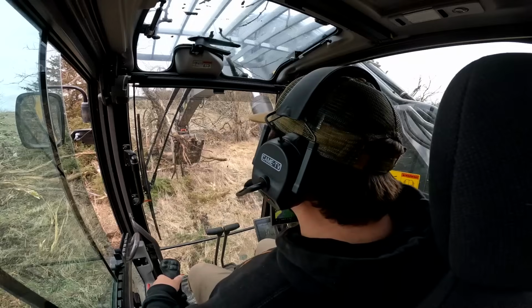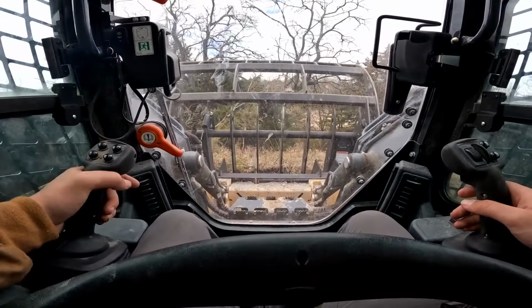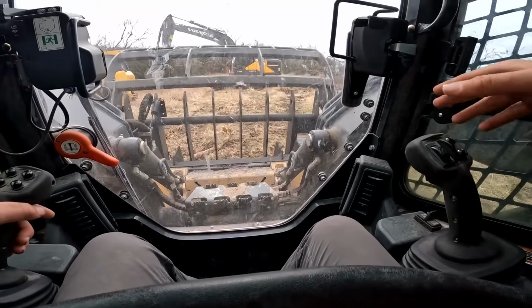Found me a stump. Yeehaw, cowboy. Goodness. Sucker came out of nowhere. Uh-oh. You see your GoPro?